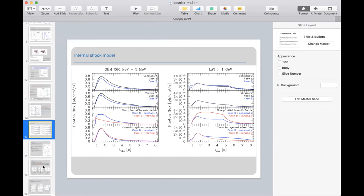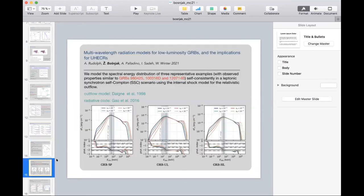Okay, so essentially the ultimate result depends on these assumptions, no? Yes. The difference is also here for the second work I presented, on low luminosity GRBs. We are using a different radiative code, which is improved with respect to the older simulations, as it also includes the effect of the secondaries.